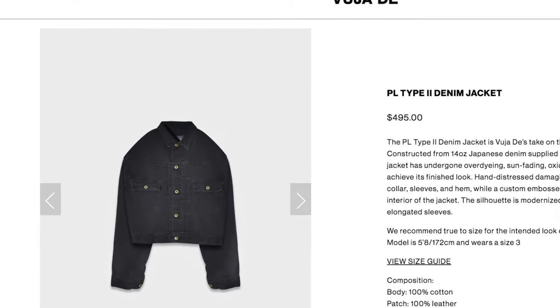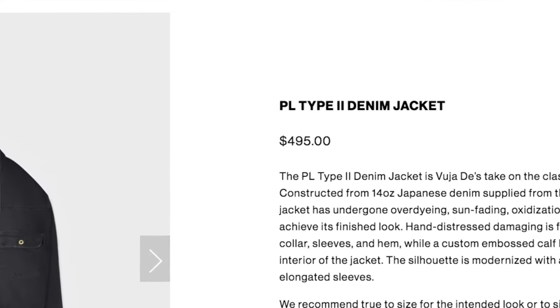Definitely a pricey piece. I think these retail for about $500, and typically with the drops from Vuja, not a lot of stock is left after the initial release. So it's not one of those things where you can hold off and get these on sale for a better price. Typically, if you're not trying to pay the retail price, generally you'd have to look through secondhand, like Grailed or something like that. But I would definitely recommend to do so if you're interested in any of the pieces, especially since, like I said, the retail is pretty expensive.